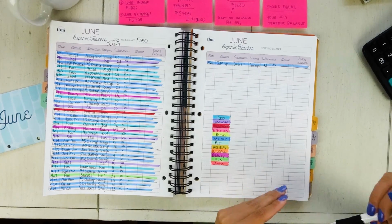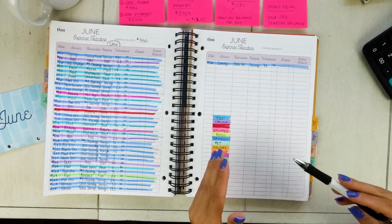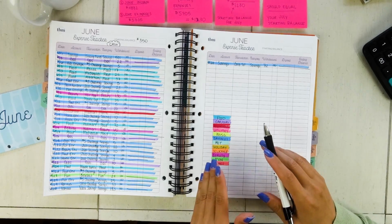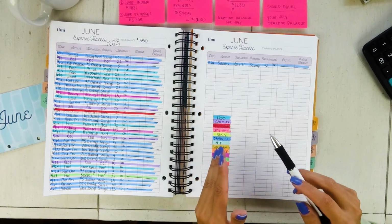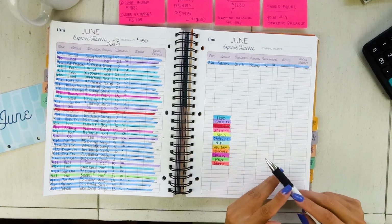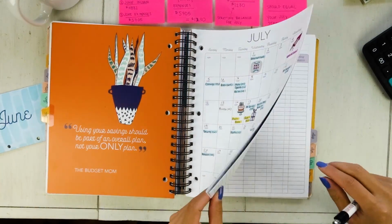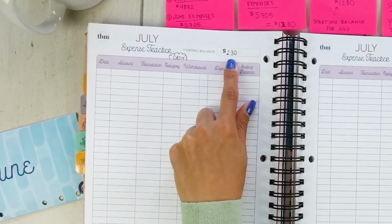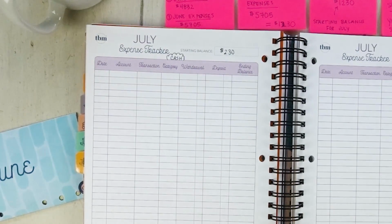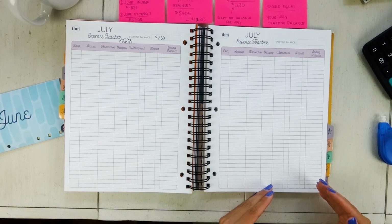Now today, the day I am closing out my budget, I know a couple of different things. I know I am rolling over some of my cash into July. The amount I'm rolling over was $20 from my beauty envelope and $210 from my pet envelope, which means that I am walking into July with $230 cash. So if you go to my July expense tracker, I automatically put $230 for my starting balance in cash because that's what I'm starting my new tracking period with. Is that cash that I'm rolling over from my June cash envelopes into my July cash envelopes.